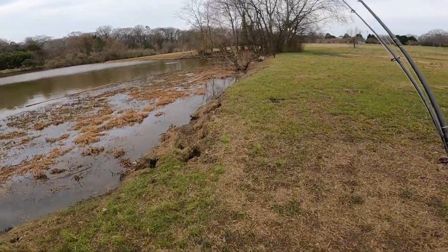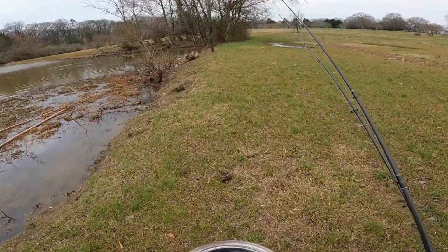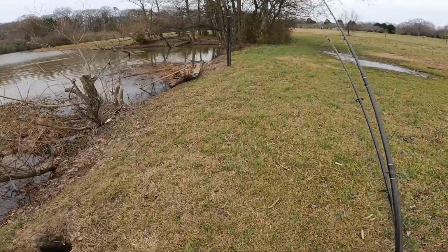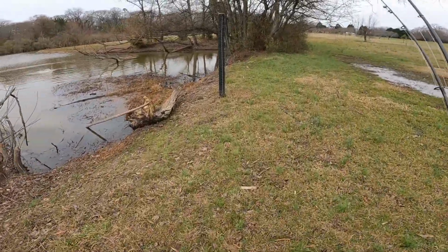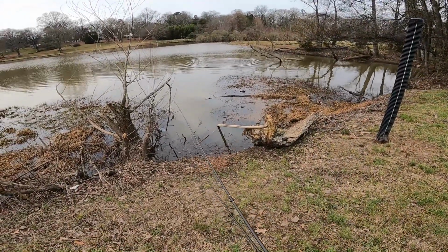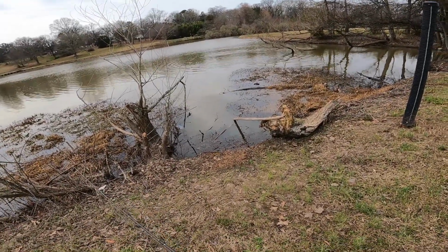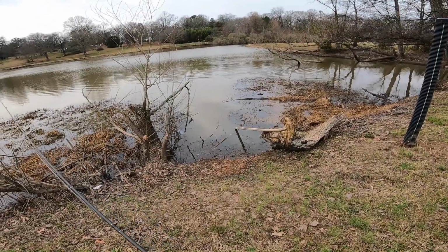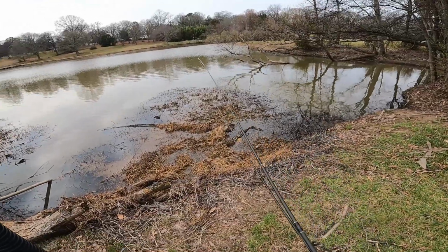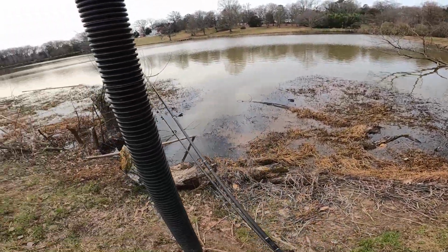Oh shit. What was that? A muskrat? A beaver? I hope that caught it on camera. Oh shit. I think it's a beaver. I almost don't want to cast. I don't want to catch a beaver, or whatever that was, a muskrat.